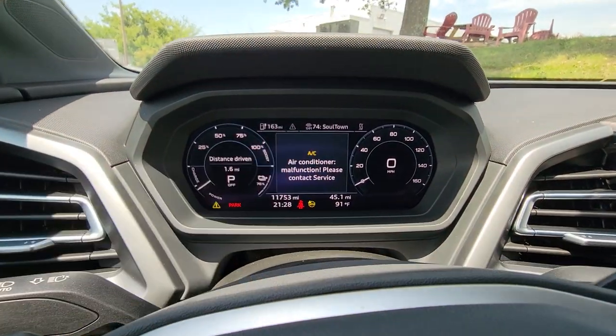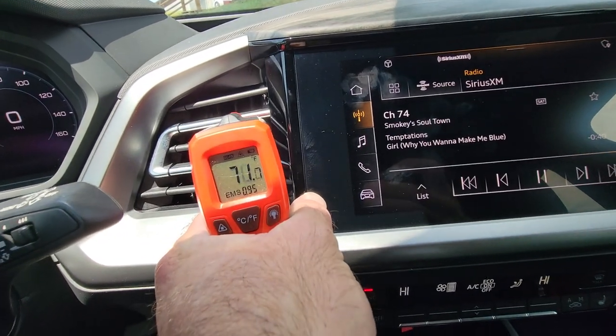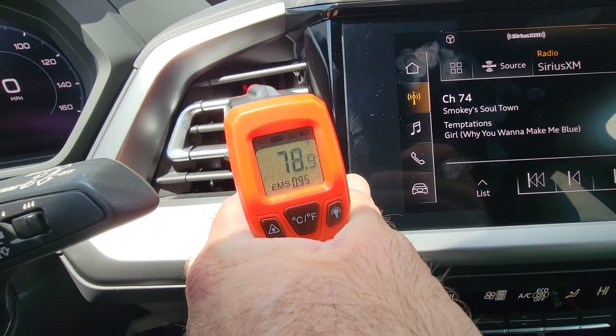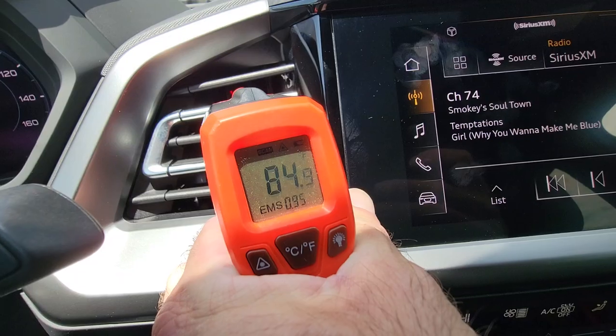It's got an air conditioner malfunction. It's not blowing out super cold. I got the heat on, but it doesn't seem to be heating super fast, but it is switching here. It takes about 20 seconds. Here it comes.